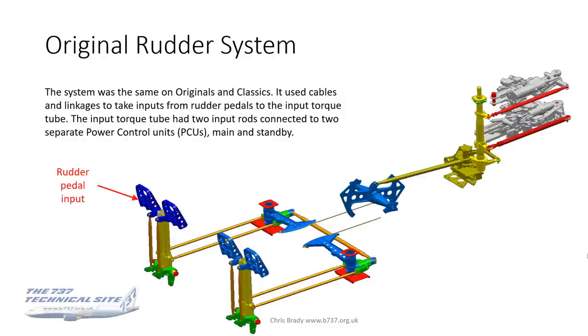starting with the pilot input, rudder pedal input, we're at the front, the pointy end, you put the rudder pedal input in. That then goes down a pair of transmission rods and then across, toward the back, along another pair of transmission rods. The FO side and the captain side are connected by a bus rod at the back there. So whatever he does, your pedals move in sympathy with his inputs and vice versa. So the bus rod ties the captain's and the FO side together.